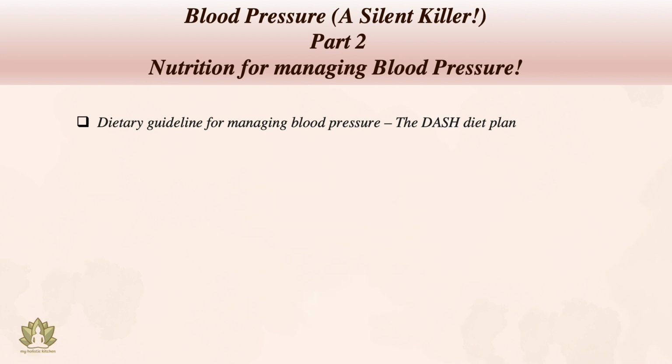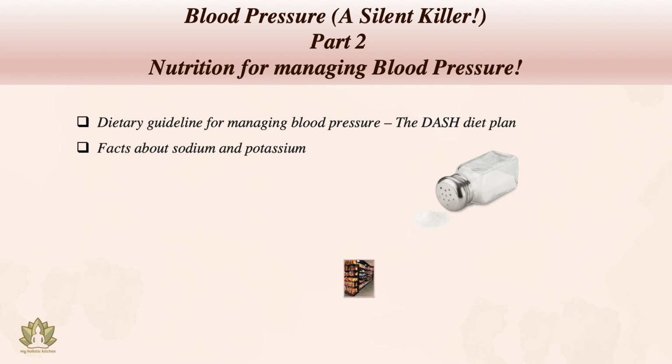After learning about the DASH diet, I will move on to giving you some facts about sodium and potassium. Now, we keep talking about ways to cut back sodium in order to reduce our blood pressure, and we think that skipping table salt is the best option. However, most of the sodium in our diets comes from packaged and processed foods. So, skipping pre-packaged, processed, ready-to-eat, microwavable or canned foods can help reduce your sodium intake drastically and can lower your blood pressure as well, or even prevent high blood pressure from developing in the first place.